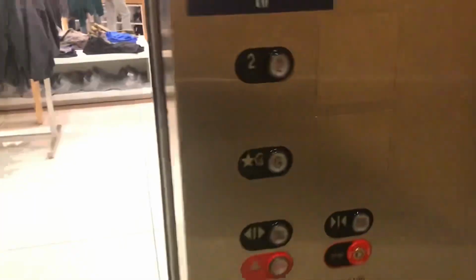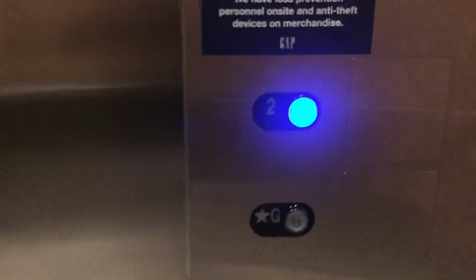I think I give up my thoughts. I'm gonna go one more ride, just so you guys can see the indicator. This elevator runs great and it's sort of fast.